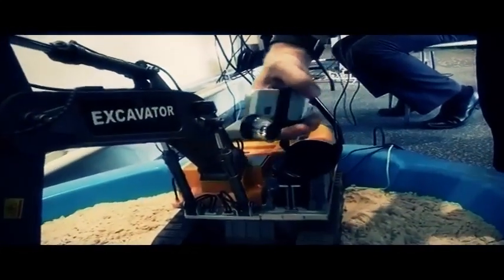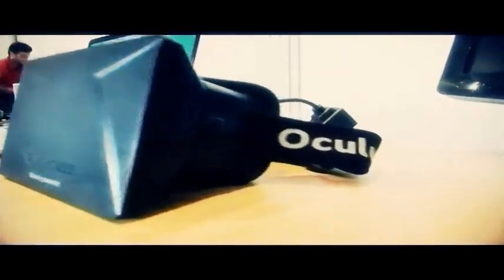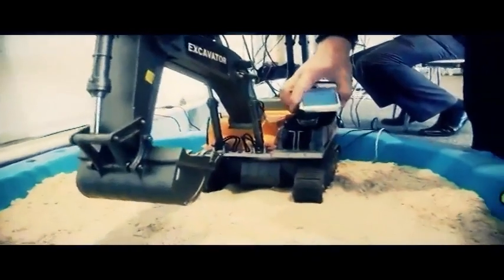Let's have a little closer look. This demonstrates with the use of this kind of camera at the bottom. You can see there's a nice lens that gives you kind of 360 view. And it allows you then with the virtual reality goggles to actually remotely observe as if you were in the driver's seat of a real excavator or digger like this.